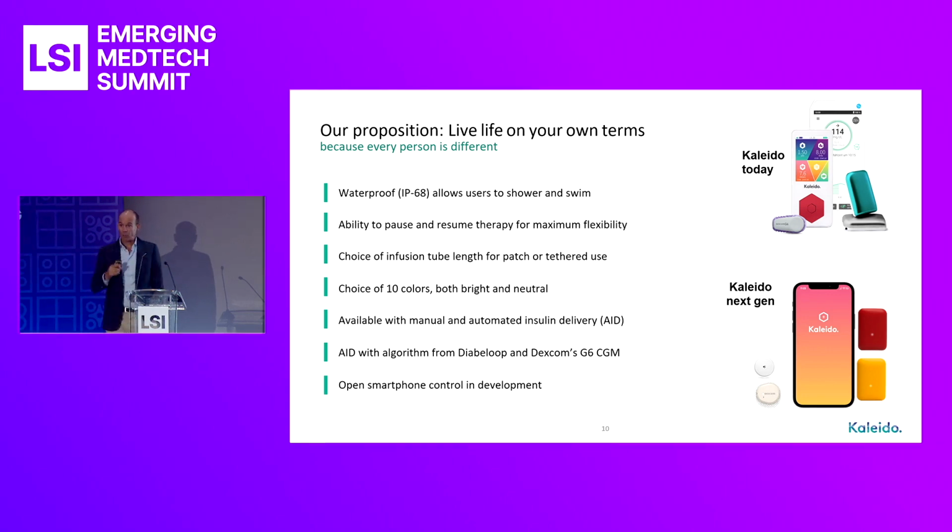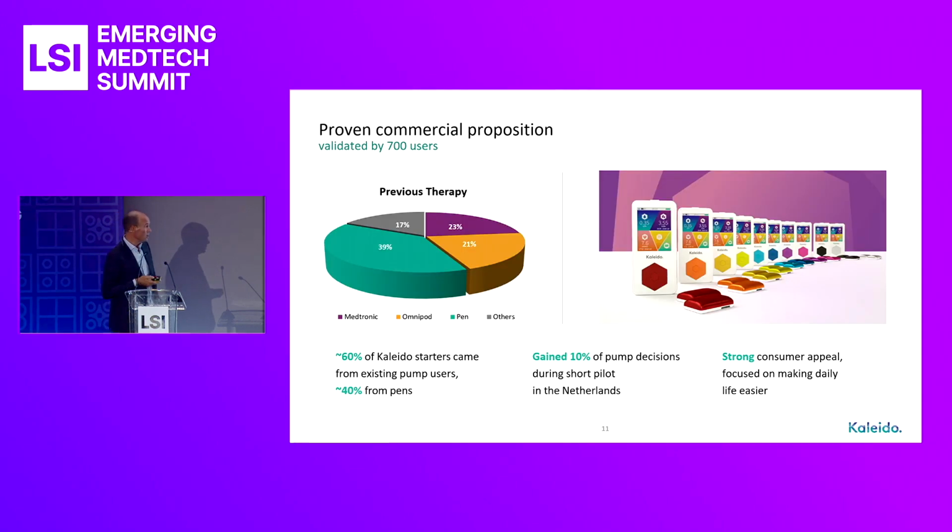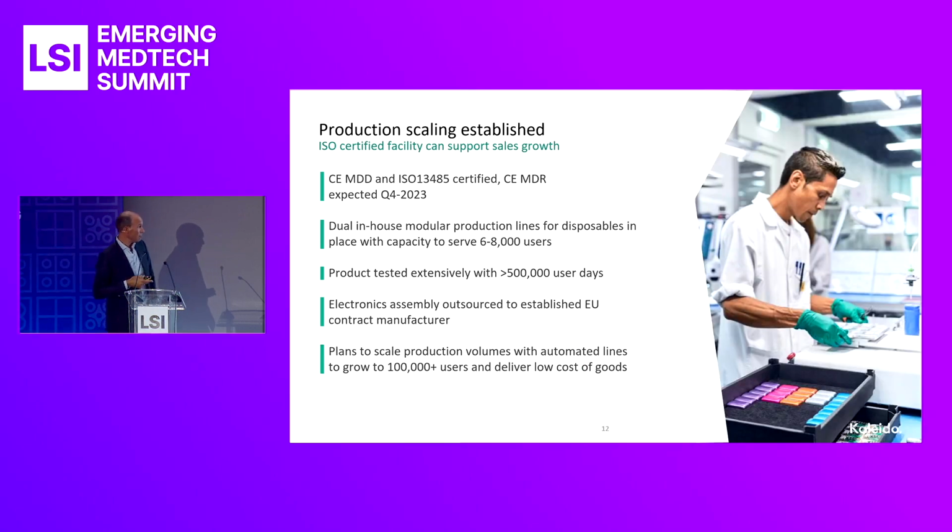The top part is where we are today, being on the market in 3 countries. The bottom part is what we will launch over the next 2 years, where you essentially move to control it from your own smartphone. Again, simplicity and ease of use will drive adoption. We've tested this in our previous pilot phase and quickly grew to around 700 users in the Netherlands, coming from both conventional pumps, but mostly from pens. So mostly people that struggled to move to pump therapy until they found something that was simple and easy to use, and they were very happy with it.